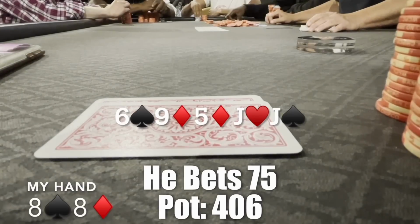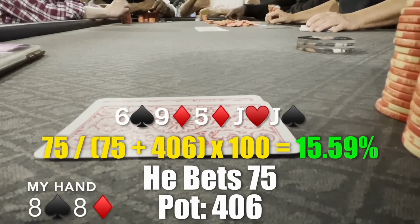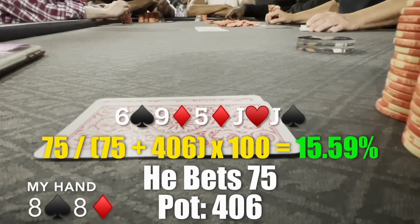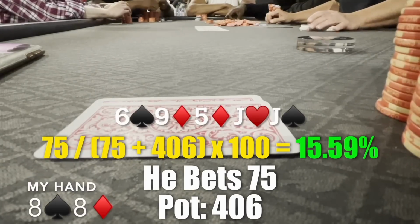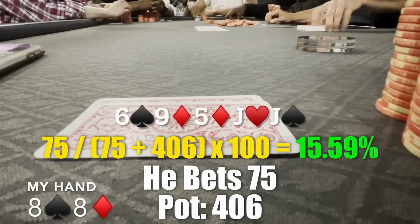I gotta call 75 for a pot that has 400. For my call to be profitable, I gotta be right like 15% of the times only. And I believe I will be right more than that. So even though I believe most of the times I call here, I will be losing, there will be enough times that I will be winning.